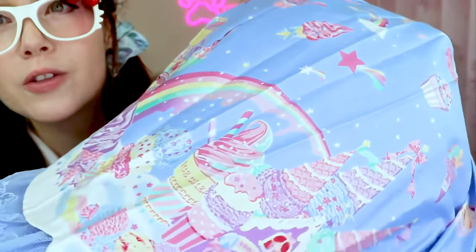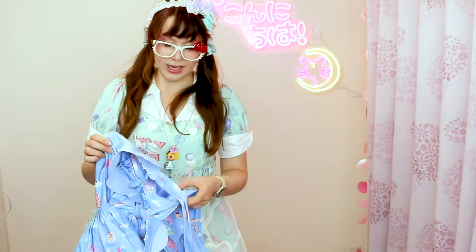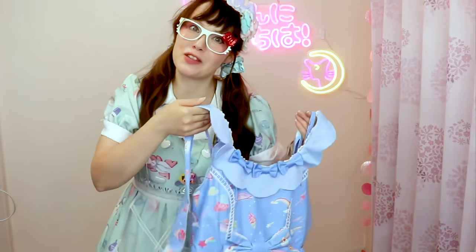I'm not sure if the camera can pick this up, but there is so much glitter all over the dress as well. It is colorful, it is fun, it is pop, it is beautiful. What a darling. And wearing this dress, I would like to review the next one. So, transformation time.